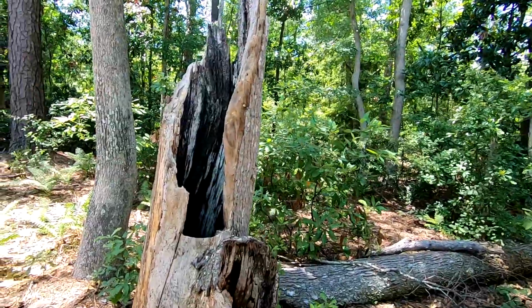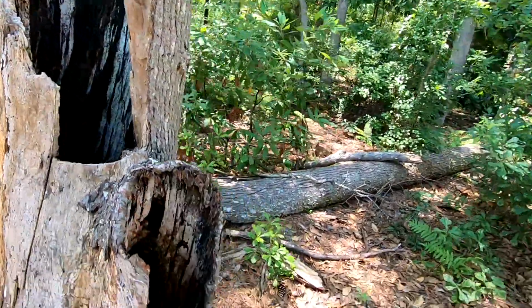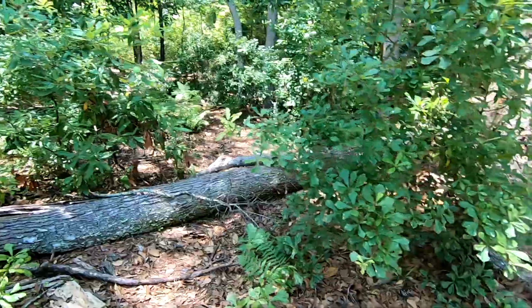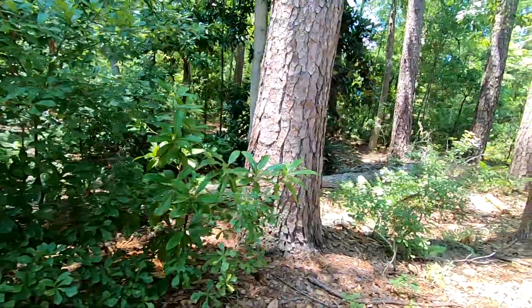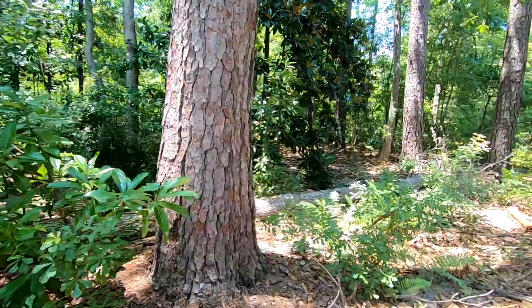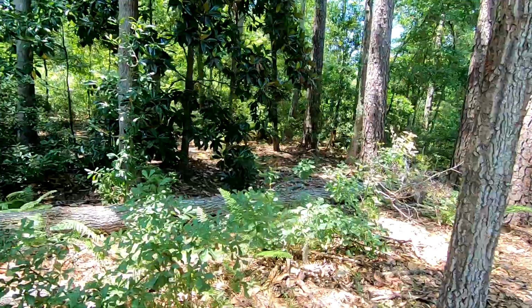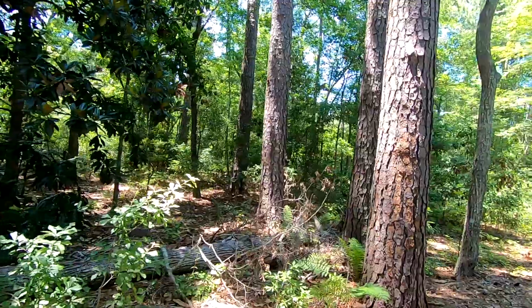It's so important. You can see this one here, seems like had a lot of interior decay. And that's all right. That's a part of life. So it happens to trees. They decay and they die eventually. And this is a wonderful space to be able to let trees do that in a safe way where it's not going to harm humans or property. And I think that was the last main point I wanted to talk about today.